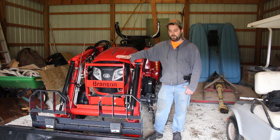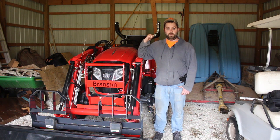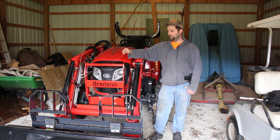Got a few attachments for it. Obviously, I just got pallet forks for it. It came with a box blade. That's what we got with it, and I got a carryall. So I'm probably going to do separate videos on all the different attachments and implements that I have, try to show them off, maybe do reviews on all of them, and just kind of show off the tractor in a few videos later on down the line and give my personal opinions on it as I've owned it for a while and operated it for a while. And I'll be honest with my review, so if there's a problem with it, I'll let you know. If there's nothing wrong with it, I'll let you know that as well.